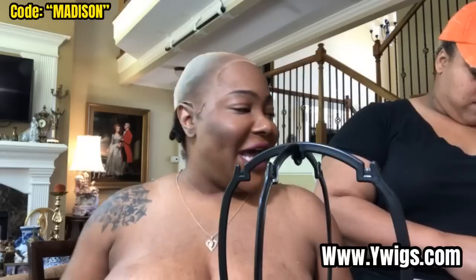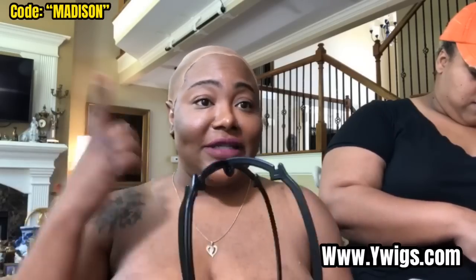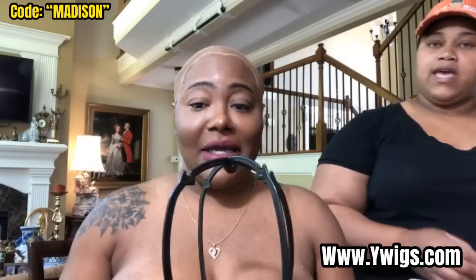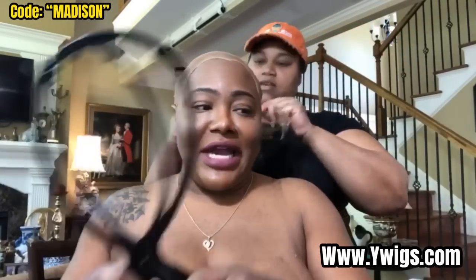I don't know if I want it on the side, the middle, or whatever, but are you cutting the lace? Just off the back. Okay, so you're trimming the lace off the back because you're going to cut the lace where they can see you cutting the lace on my hair. Yes. Oh, okay. Well, I'm ready for that to happen. I'm so excited. I just can't hide it.